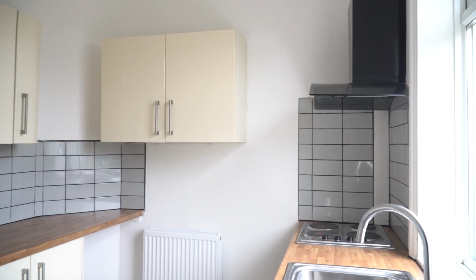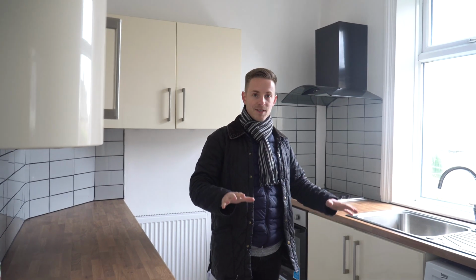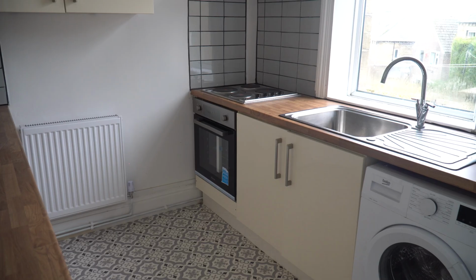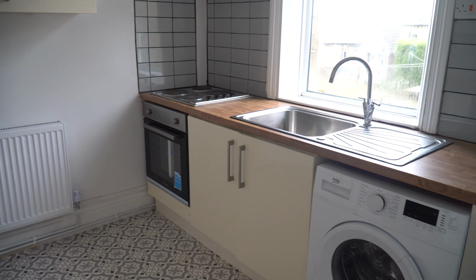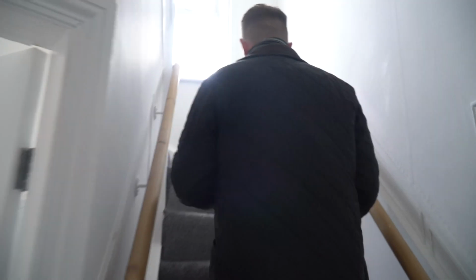We've actually managed to work with the original units, and that's something that my team member Joey does so well in all of our projects. If there is the potential to save a kitchen, we'll save it because it's very cost effective. The kitchen still comes out really nicely, providing that we update the tiles and obviously give it a good repaint as well.